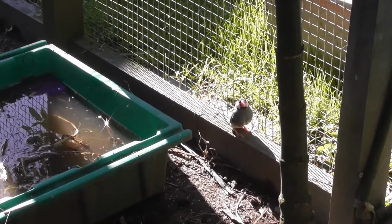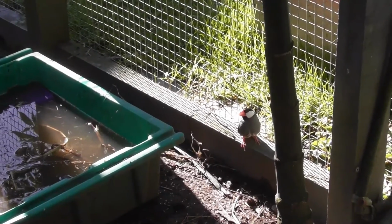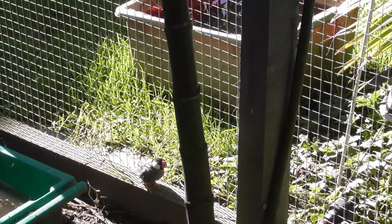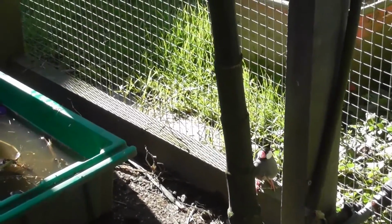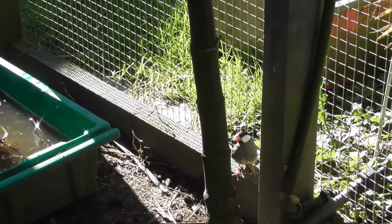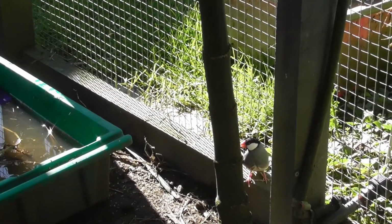So, Java finches are, like I say, originally from Java in Indonesia, and are quite common all around the world now. Very common pet. They have a beautiful song, very clean looking birds, very perfect lines, and yeah, beautiful song. But they're a little bit aggressive for a finch species. They're quite aggressive, and I wouldn't put them in with small finches because they're quite tough little buggers, these ones.